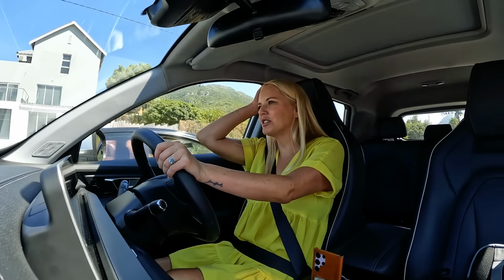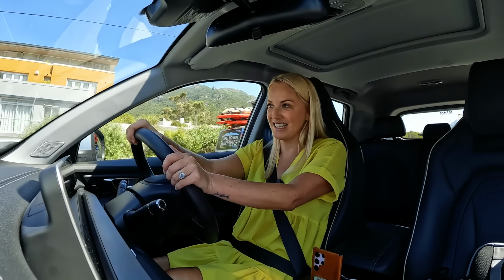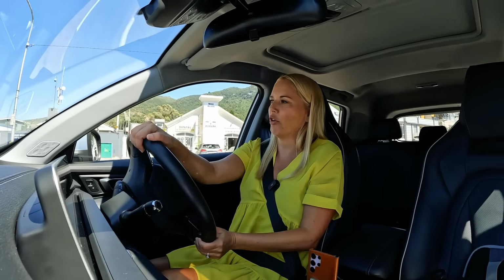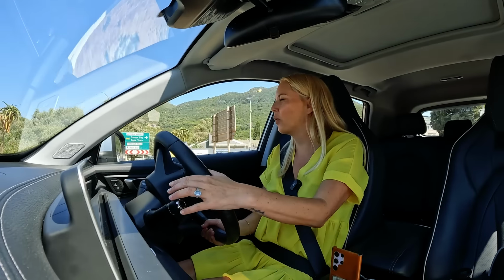So yeah, I'm just finding that a little bit tricky. The other thing, guys, is the steering wheel. I don't mind it so much. It's quite light. I think most people wouldn't mind it because it is quite easily maneuverable. But some people would like it to be more weighted. I don't feel it's too much, to be honest.